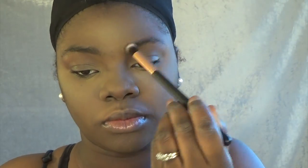Since I did not use that, I'm going to briefly show you what I did use. I did use my new Anastasia Beverly Hills contour cream kit, and I love this. This is a new product. I used Rich Earth today. Freaking amazing, just to put that out there.